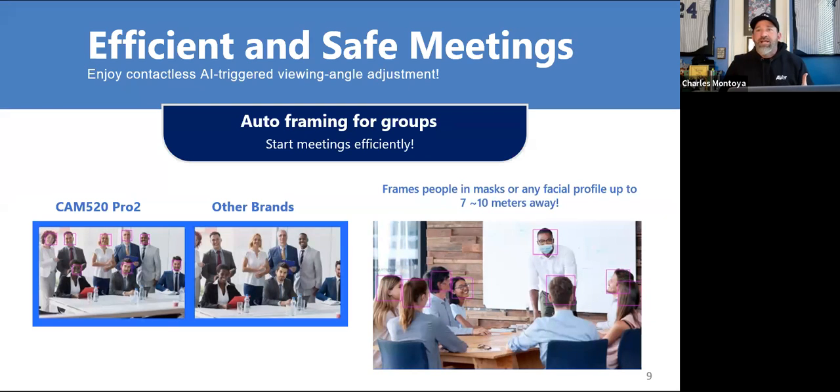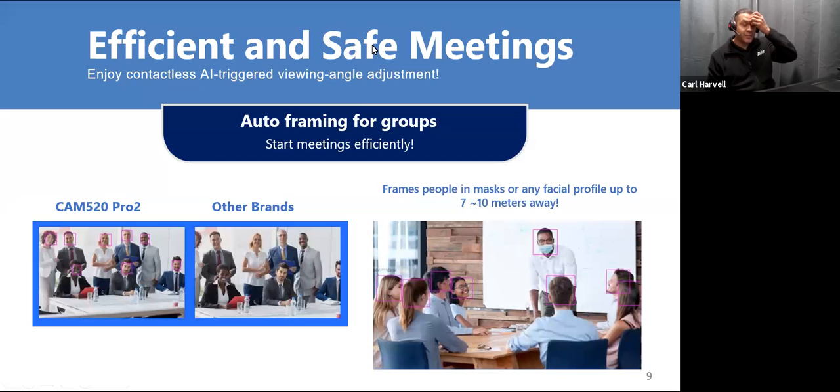Carl, I think you said it has something like a 99% accuracy rate. It does have a 99% accuracy rate up to 10 meters away. So vast improvement on the way that it handles people in conference rooms. Like I said, especially with the mask on.